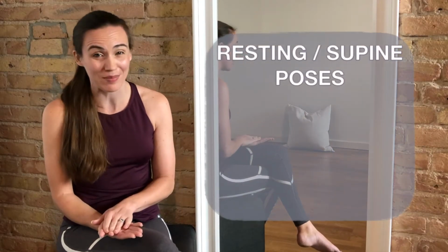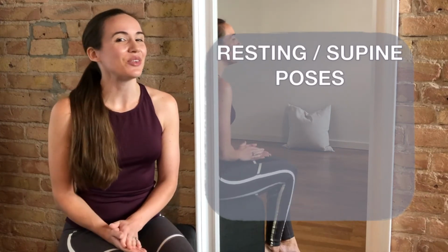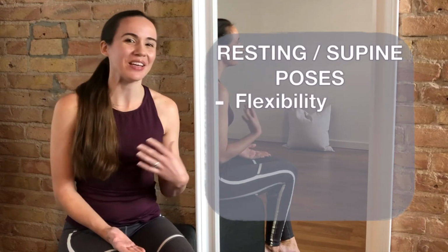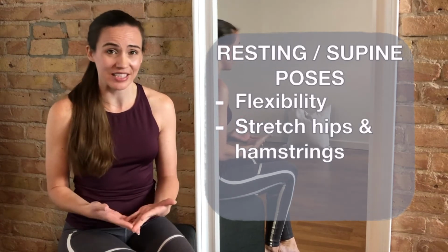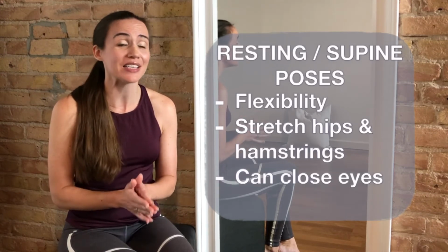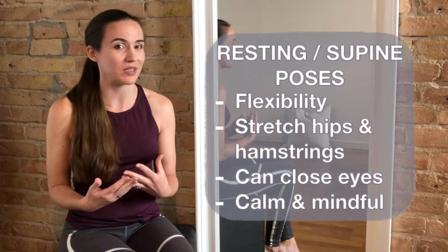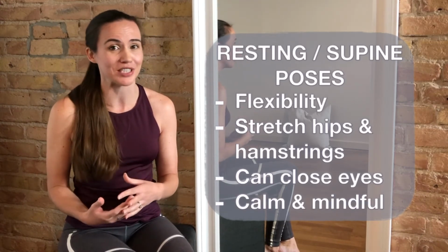Which brings us to our final category of yoga poses, resting or supine poses, which is any posture where we're lying on our back. These can continue the seated work of opening up through the hips and hamstrings, but typically in a gentler way than seated postures. Supine poses can often be done by keeping the eyes closed and just mindfully focusing on our breath and on the experience that our body is having in a particular posture.